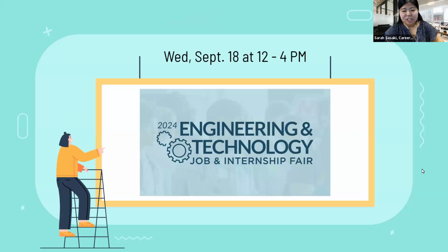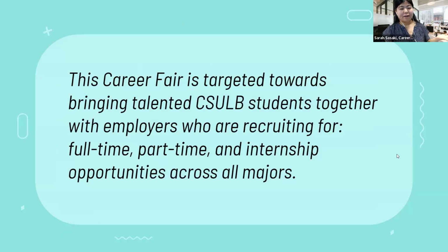The Engineering and Technology Job and Internship Fair is going to be next Wednesday, September 18th, from 12 to 4 p.m. This career fair is targeted towards bringing talented CSULB students together with employers who are recruiting for full-time, part-time, and internship opportunities, across all majors. For this job fair we do have more of an engineering focus, but all students are able to attend.